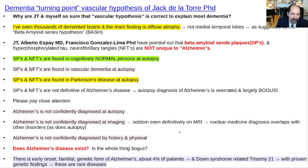Okay. Now, there is such a thing as familial Alzheimer's. That's relatively uncommon, maybe about 4% of patients, typically occurring at a younger age, let's say from 40 to 60 years of age. It's also true that Down syndrome patients, who have trisomy 21, meaning 3 copies of chromosome 21, get a lot more Alzheimer's. The gene for the amyloid precursor protein associated with the whole amyloid cascade hypothesis is located on chromosome 21, and overproduction of amyloid precursor protein is part of the process of Down syndrome patients having increased incidence of Alzheimer's.